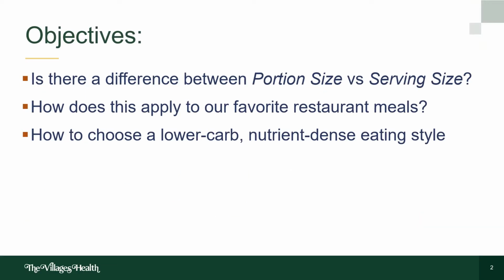So is there a difference between portion size and serving size? We're going to talk about that. We're going to see how this might apply to our favorite restaurant meals. And then wrap it up with specifics on how to choose a lower carb, nutrient dense eating style.